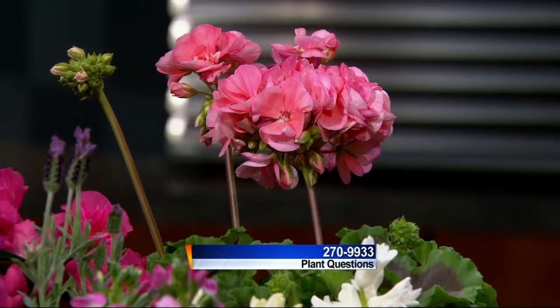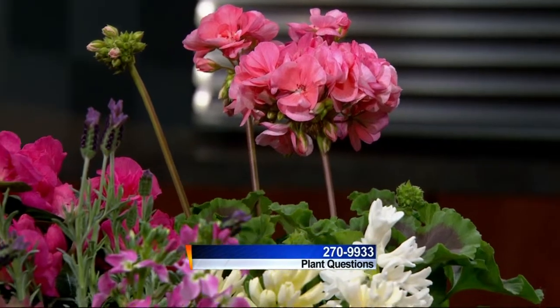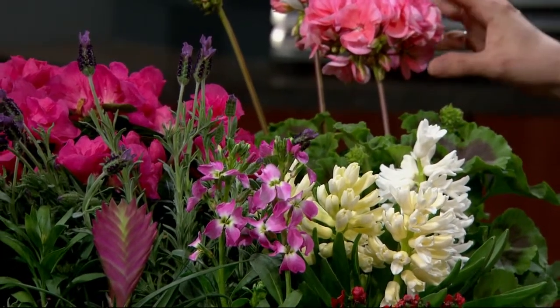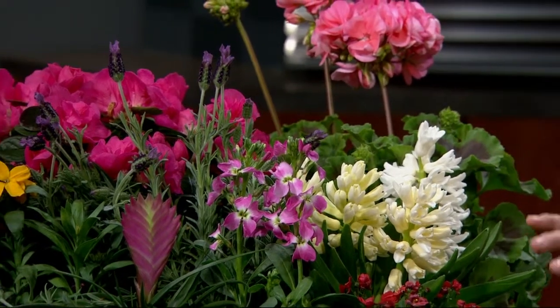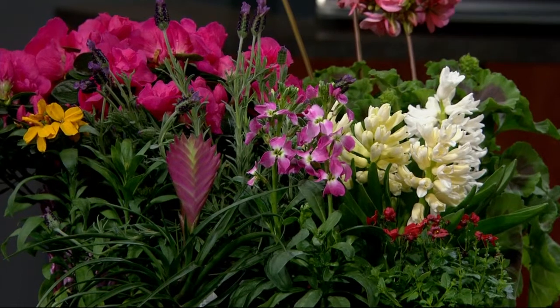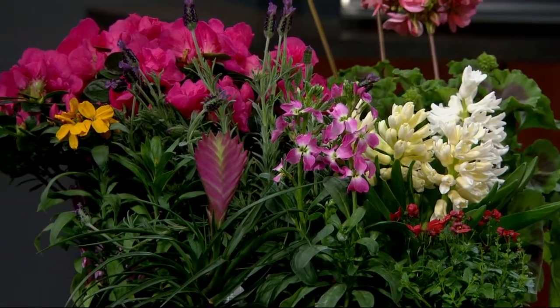Now is the time when stuff starts coming in. We have stuff new every week. It's fun. So what do you have here? I've got some geraniums are in. We have some cool weather annuals, stock and nemesia, and a pretty azalea left over from Easter.